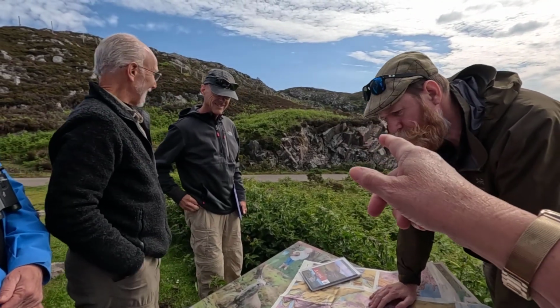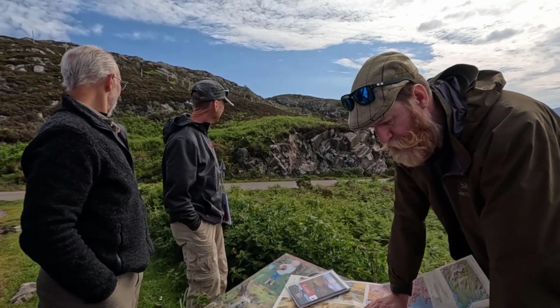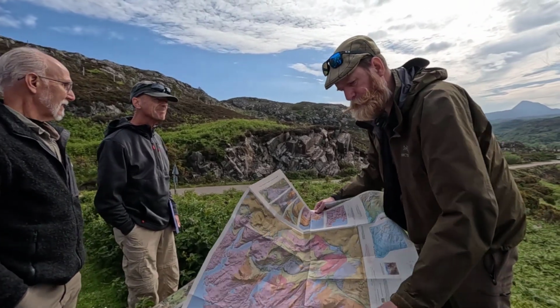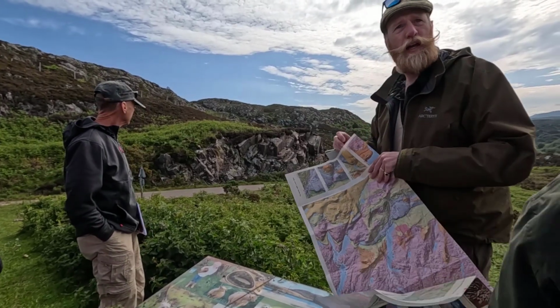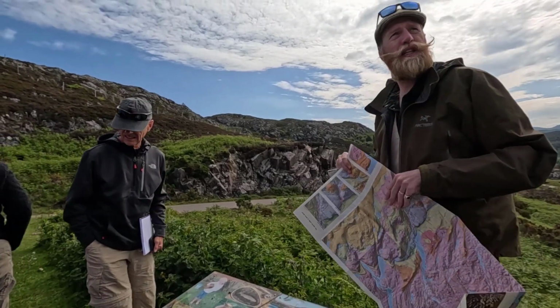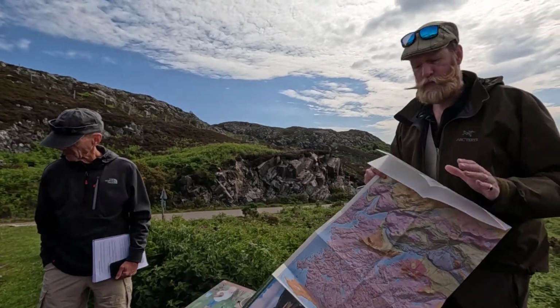So what's the rocks on the other side of the road? They're the Lewisian gneiss, the 3 billion year old rock. We're going to have plenty of time looking at it elsewhere, but you can just see it here as well. And directly behind you, you see there's a whole bunch of glacial striations on the Lewisian rock as well.